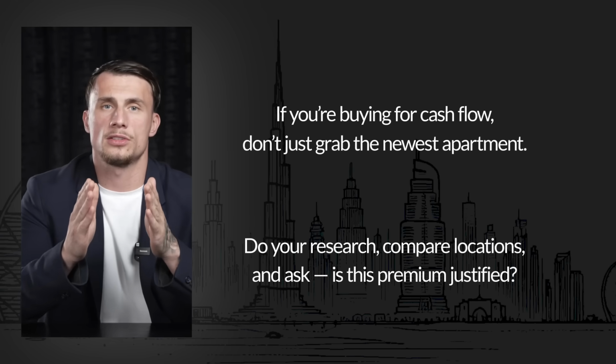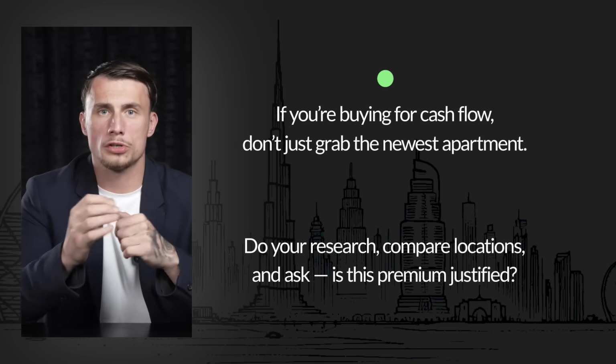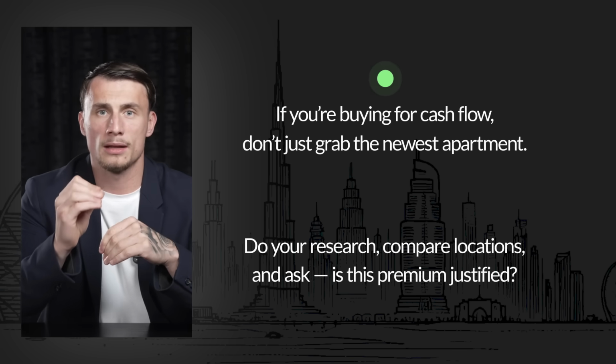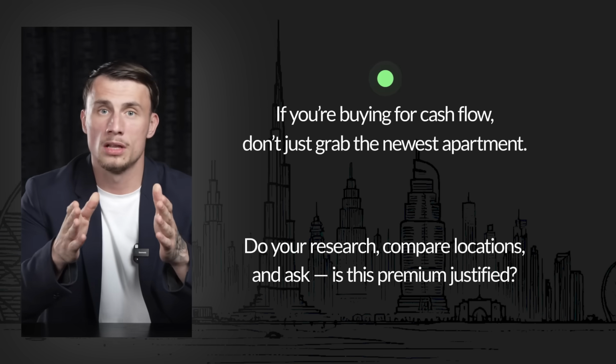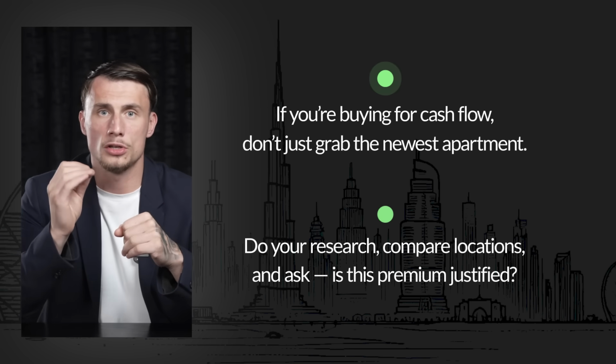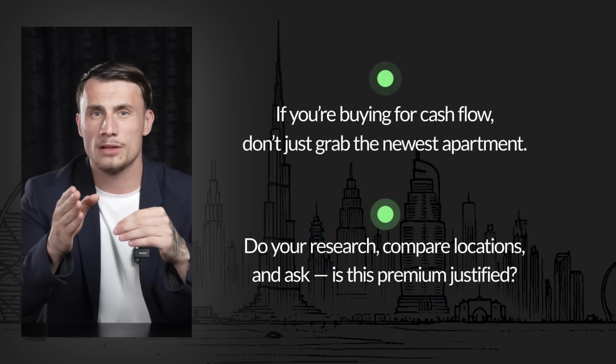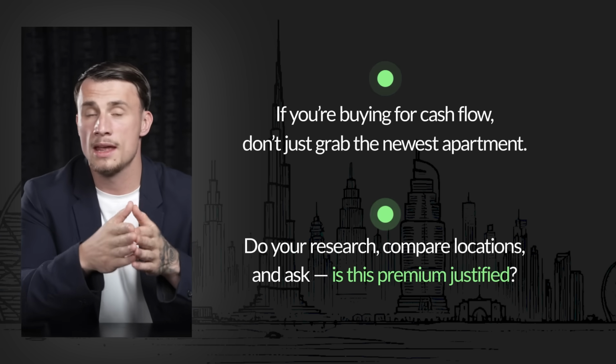Now this could have been a very costly mistake, but don't get me wrong, sometimes an unbelievable deal can just pop up in a brand new building, and if that's the case, then it should be jumped on immediately. But this is why I always tell investors, if you're buying for cash flow, don't just grab the newest, shiniest apartment thinking it will automatically bring big money. Sometimes it can, but most likely not. Instead, do your geographical research, compare surrounding locations and buildings, and ask yourself, is this premium in this building justified? If it is, then great. But if not, then don't go for it.